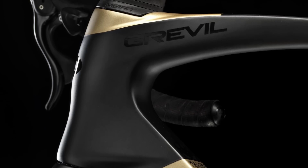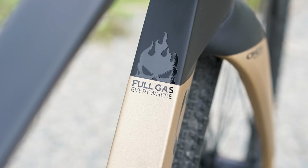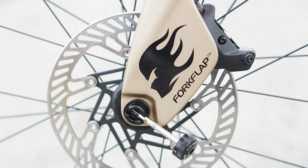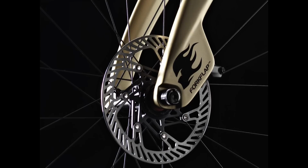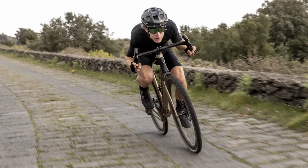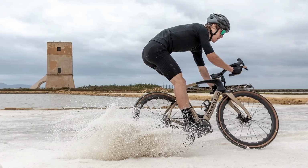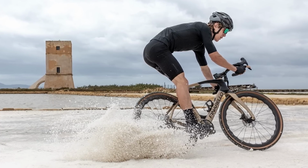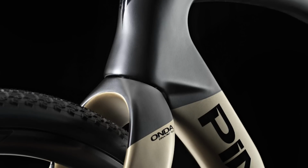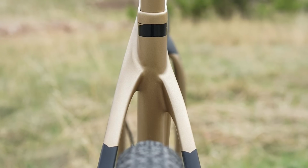Other aerodynamic nods include the flat back profile on the downtube inspired by the Dogma F, which the brand says helps to reduce drag and offer significant watt savings. The Grevil F also retains the fork flap, a shroud that covers the front brake caliper and is claimed to reduce drag. But what does this all equate to? Well, the brand claims a 4% aerodynamic improvement, supposedly saving 5 watts at 40 km per hour over the outgoing model. You'd be forgiven for thinking that those aero tube shapes might limit tyre clearance. However, the Grevil F has space for 50mm tyres on 700C wheels should you require extra traction or comfort.